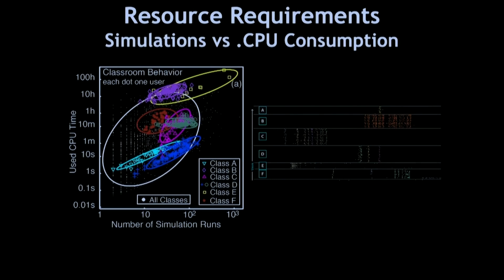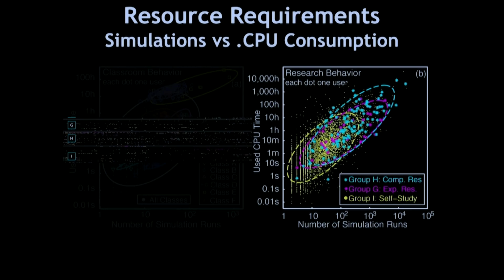Now, since we're here for computing and RCAC, people always ask me, aren't you running out of compute? So here's an example: each dot here is a user that is running simulations on nanoHUB, and we have these individual classes that are highlighted here. These are these colored dots, and they fall into this range of number of simulations or CPU time. So it goes from a few hundred to maybe 1,000 simulations, to, say, 1 hour, 10 hour ballpark. Now, the researchers, on a bit of a different scale, run up to 10,000 simulations for hundreds of hours.